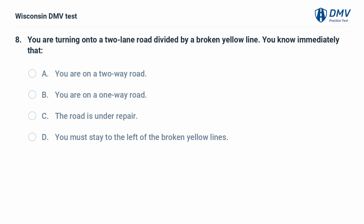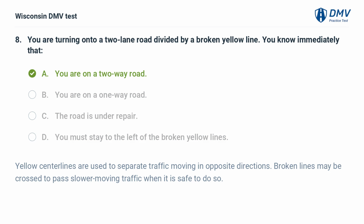You are turning onto a two-lane road divided by a broken yellow line. You know immediately that A) you are on a two-way road, B) you are on a one-way road, C) the road is under repair, D) you must stay to the left of the broken yellow lines. A, you are on a two-way road. Yellow centerlines are used to separate traffic moving in opposite directions. Broken lines may be crossed to pass slower-moving traffic when it is safe to do so.